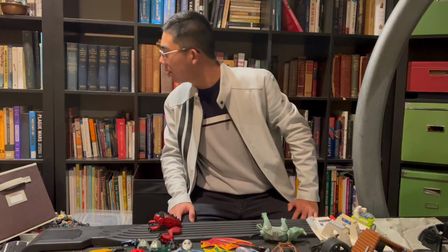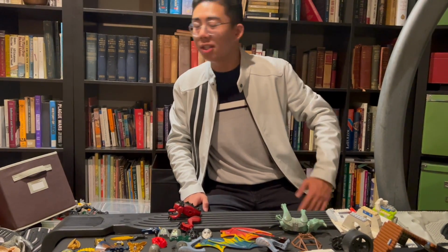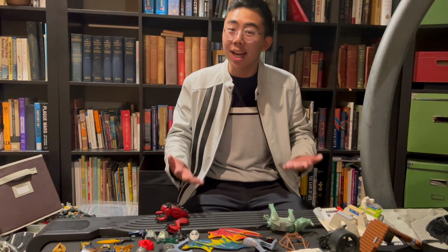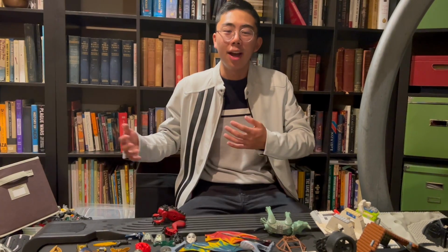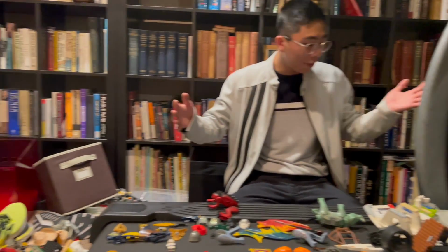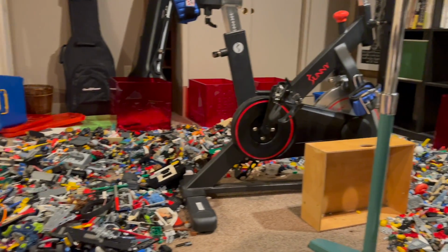I think the most modern set that I found here was, let's look. Yeah, the most modern set that I found was the 2011 Zane's Ice Dragon from Ninjago, aside from the couple of sets that Jack still keeps himself that are for his own personal collection, like the Solo Millennium Falcon and whatnot. All the stuff in these bins is pretty much everything from the 70s and 80s all the way up to 2011. So that is a massive stash.